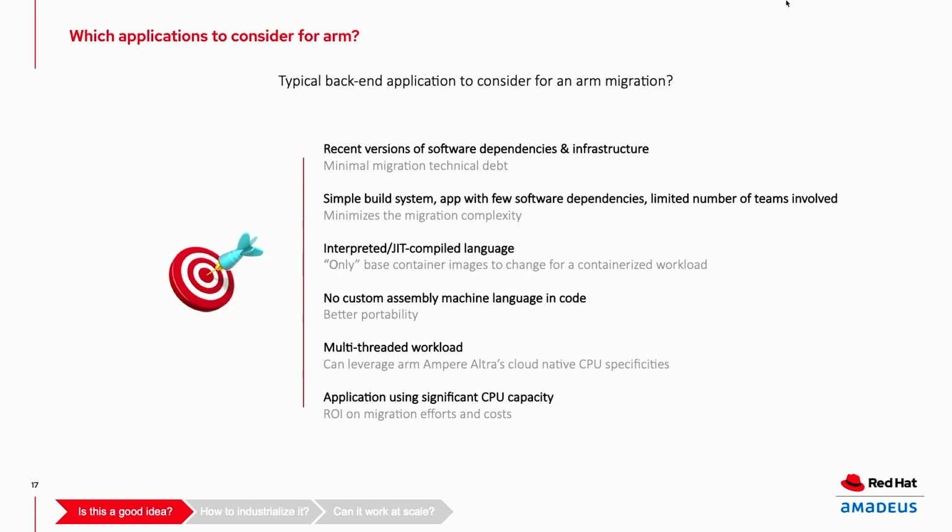Quite possibly something coming from an interpreted or just-in-time compiled language, so Python, Java. So if you have a containerized workload, you just have to change the base image so that it is easy to port to ARM. No custom assembly machine language in code. In the industry, not many people are doing that, but if you are, it can be more effort to port to ARM. Multi-threaded workload to leverage the higher core count of Ampere servers for better performance. And an application using significant capacity so that you have a return on investment on your migration efforts and costs.